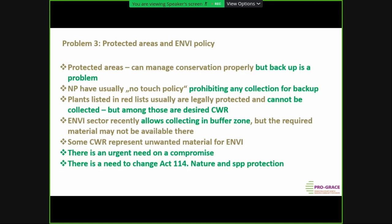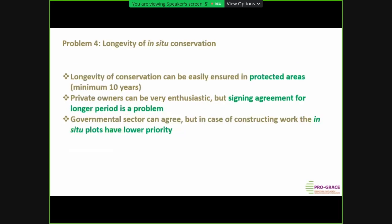Another problem is some crop relatives represent unwanted material for the environmental sector. It was already mentioned. There is an urgent need for compromise, and while I was consulting with nature protection, they finally admitted that it is possible to change Act 114 on nature and species conservation. So I was very surprised; this is some kind of breaking of the ice. Let's see.